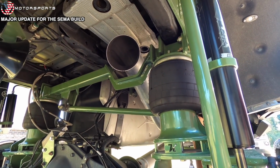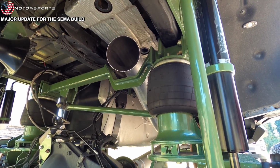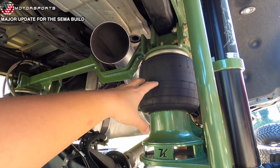What do you guys think? Axle dump or side exit? I mean, side exit would look pretty cool too, but actually I don't know if you can do an axle dump because of his airbag system right here.